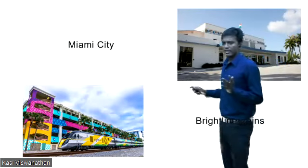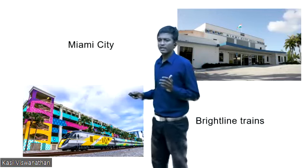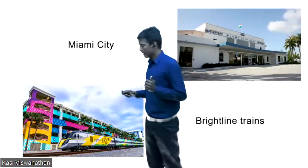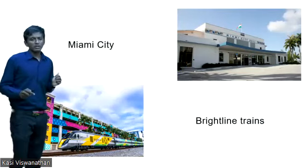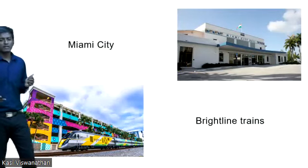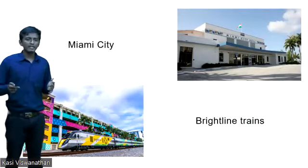And this is another example of a moving project. Brightline, a trains company running in the USA, also got its Health-Safety Rating certification for its railway stations as well as its trains.